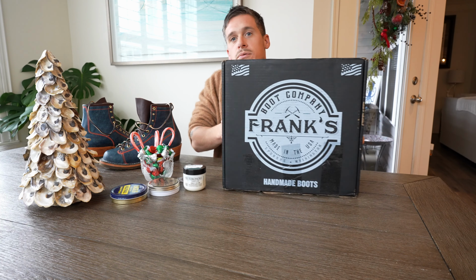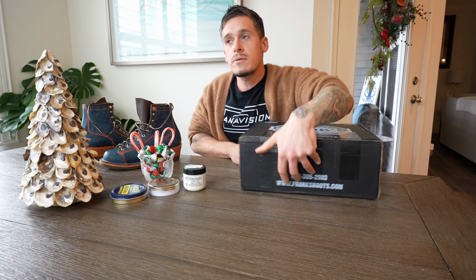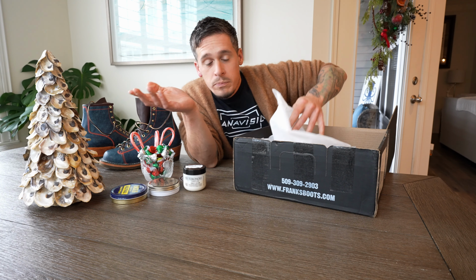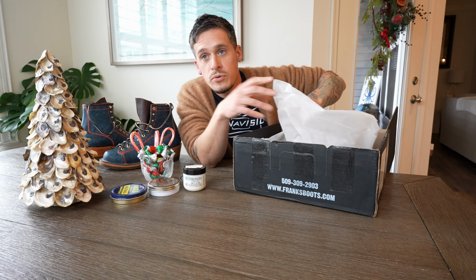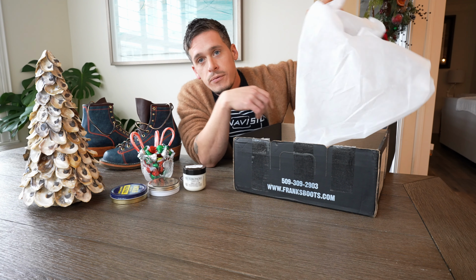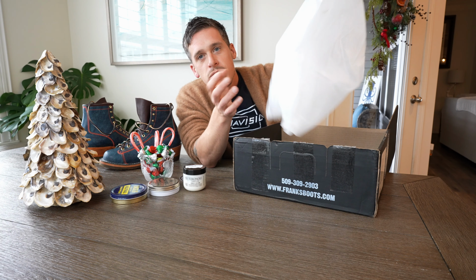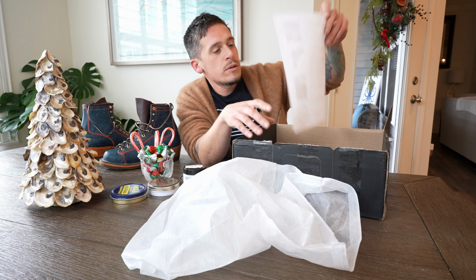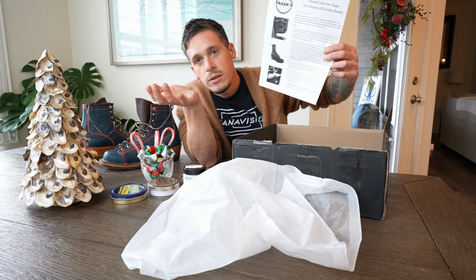Came in the usual Frank's box. Inside you get a couple stickers. Frank's, particularly for their nicer boots, or your MTOs with dressed leathers and stuff, they'll definitely have them in some kind of boot bag. This is nothing too fancy, just some kind of cloth. You get a little paper on taking care of your boots or help breaking in your boots.